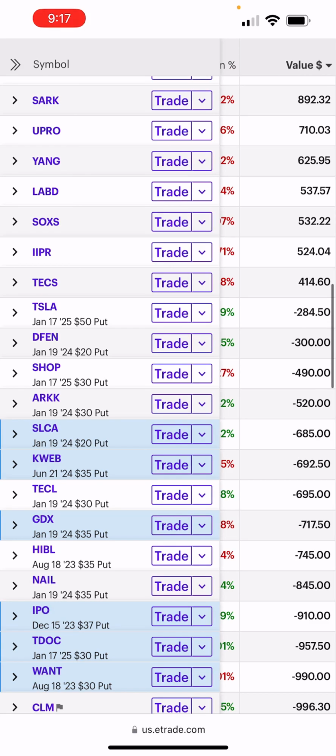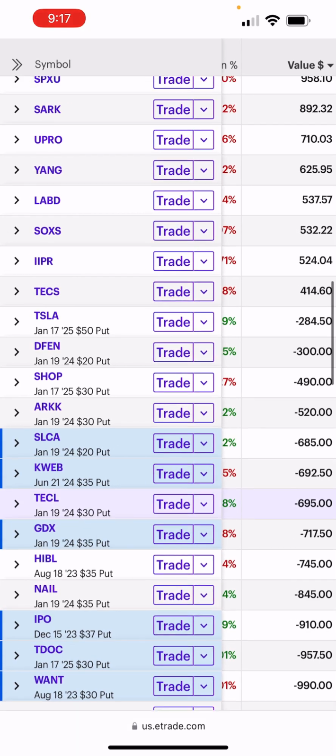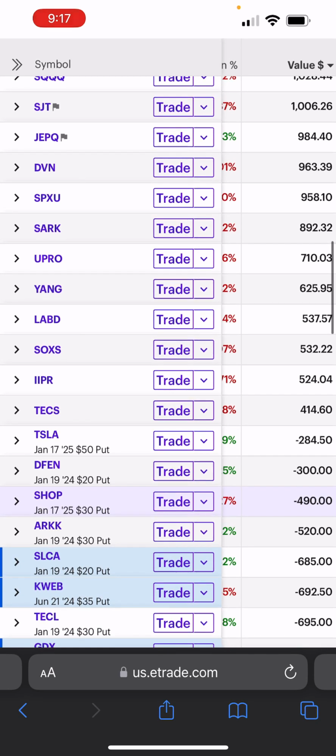And then as far as just selling short, if you want just 1-for-1 exposure on shorting, you can simply go in SPY, click sell short, and you're in. But I prefer a little more leverage, either through using the triple shorts or through the put options.